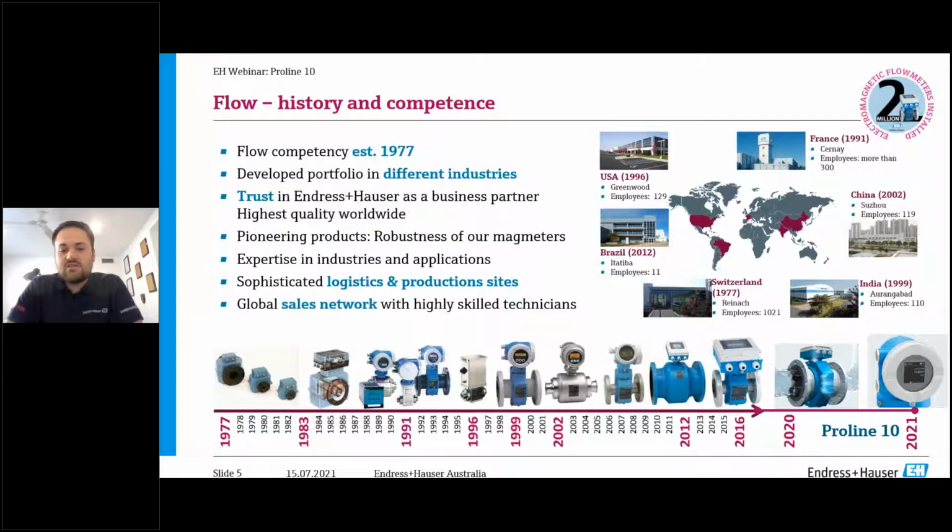In 2020, we released the world's first full-bore 0DN meter, which we'll speak about a bit later as well. And finally, in 2021, the release of the Proline 10 transmitter. So innovations such as these have enabled us to align our product portfolio with the needs of you, the customers.